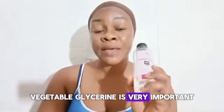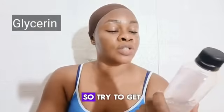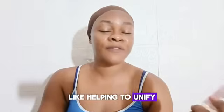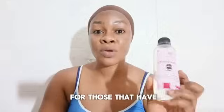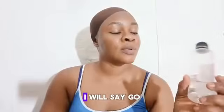Vegetable glycerin is very important and very good when it comes to healthy skin. So try to get vegetable glycerin, okay? There are different types. Glycerin helps to supply the skin with enough moisture, like helping to unify your complexion. It makes your skin smooth. It suits irritated skin. This is very important for those that have dry skin or normal skin. But if you have an oily skin, I would say go for other oils like sunflower oil, rosehip oil. These are gentle oils for those that have oily skin.